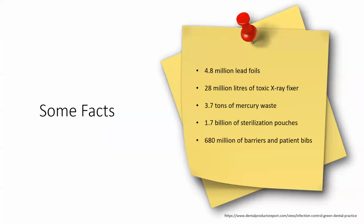From a statistical point of view, dental practice generates about 4.8 million lead foil, 28 million liters of toxic X-ray fixers, 3.7 tons of mercury waste, 1.7 billion sterilization pouches, and 680 million barriers and patient bibs.